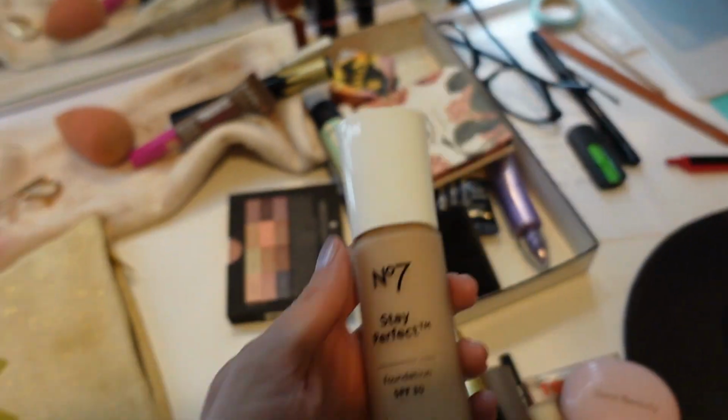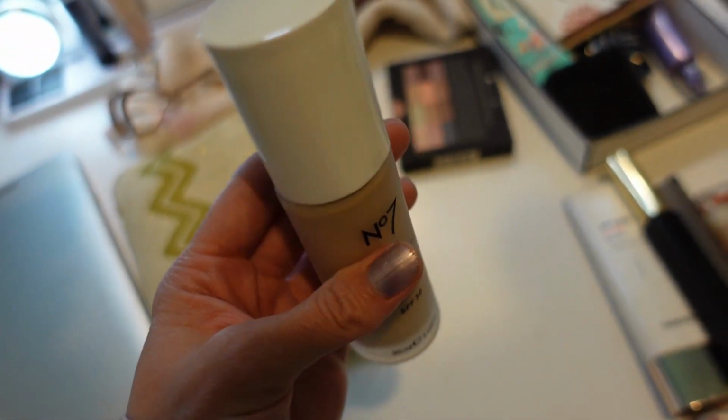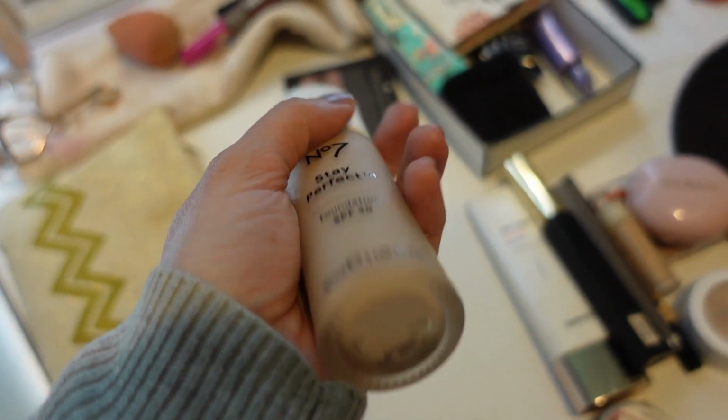So one thing I did buy, and I wore a few times, in Scotland and since then, is this. This is the No. 7 Stay Perfect Foundation in the shade. What shade did I get? I think I got, I want to say Classic Vanilla. Is it on the front? Of course. Oh, there it is. Cool Vanilla. Cool Vanilla is the shade that I got.